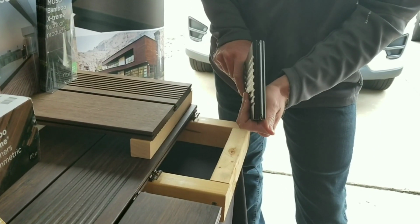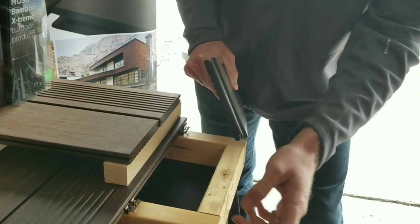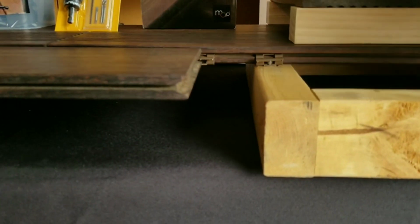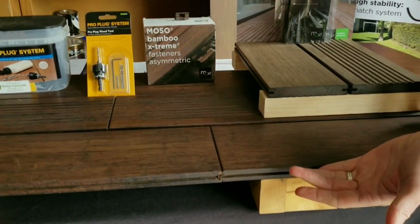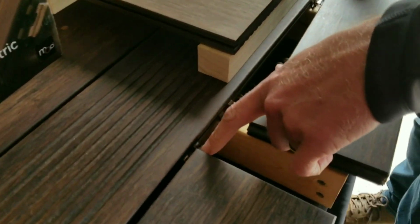So in this case, what we're looking at is a 1x6 deck board. You have your tongue over here, and if you swing over here, you're going to see there's the groove. The groove there is going to allow the deck board to come in and join, and then in this case, obviously I'm just snapping it right in place. But if you look at the joint here, you're going to see I have a clip right in here.